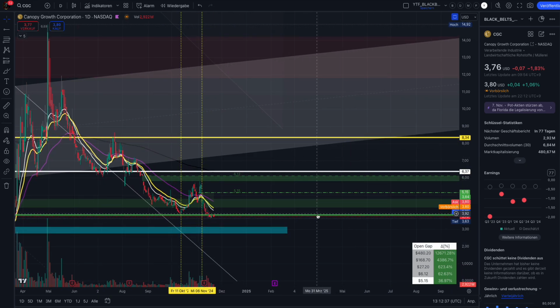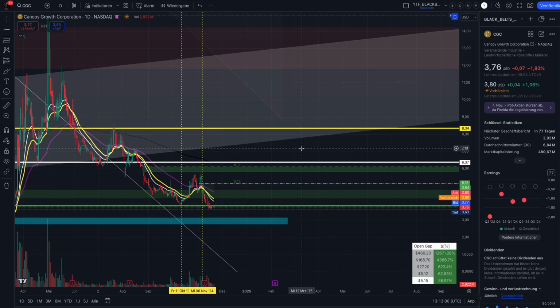If you want to copy the price levels from my chart, guys, I repeat again: $3.84, most important make-it-or-break-it price level. Everything above that in favor for the bulls, below that in favor for the bears. Price goals without a short squeeze, in my opinion, everything between $5.15 and $6.37, and when we break $8.34 with volume, guys, and when we close above this level, that could lead into a big squeeze for Canopy Growth.